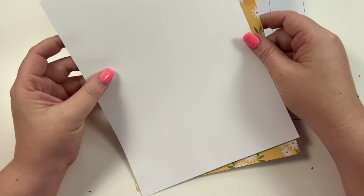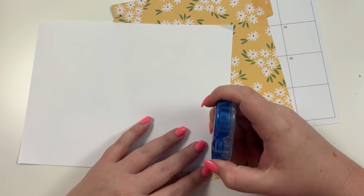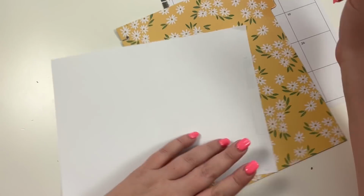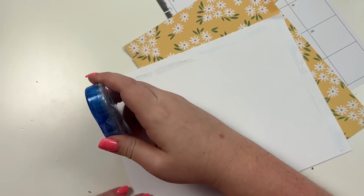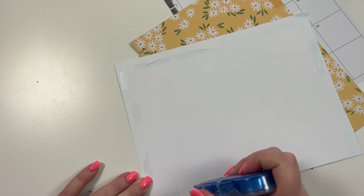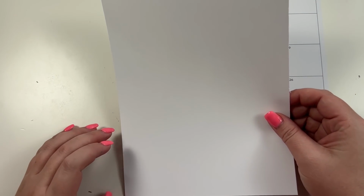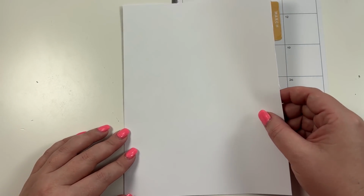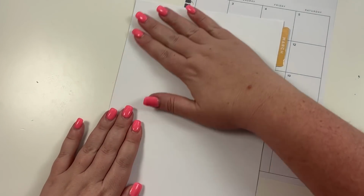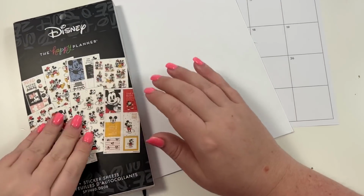So I've taken just a white sheet of paper, and I'm going to cover the cover of this divider, and then I'm going to make my own. So I'm going to lay this down like this, and then I have this big Mickey and Friends sticker book from the Happy Planner.